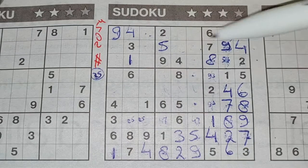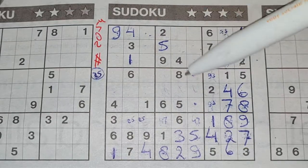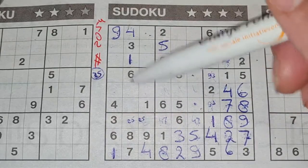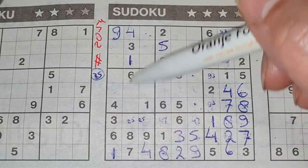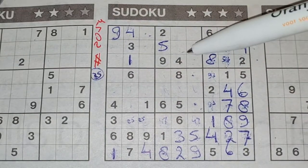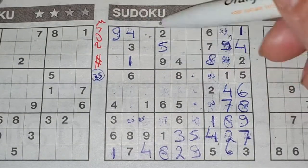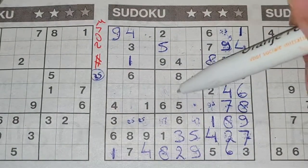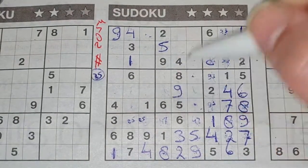4, 7, 3 should be there. 2 should be there. 2, 5, 2, 5, 9 should be here. 9 in this column, 9 in that column. So the middle column, the only place for a 9 should be there.